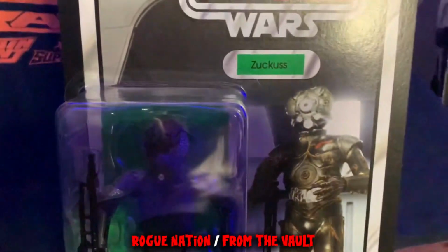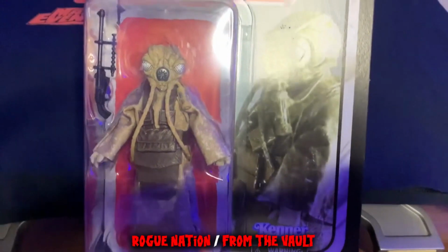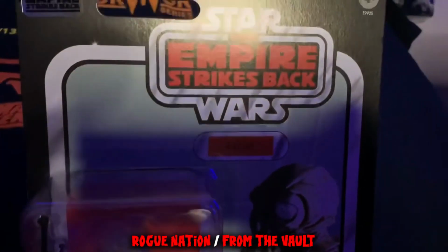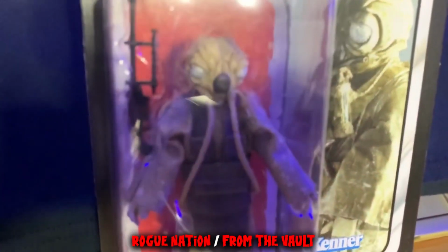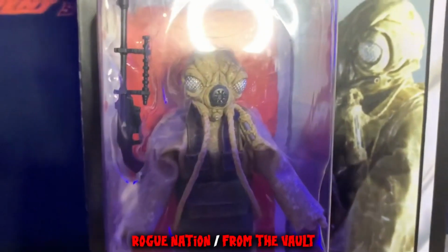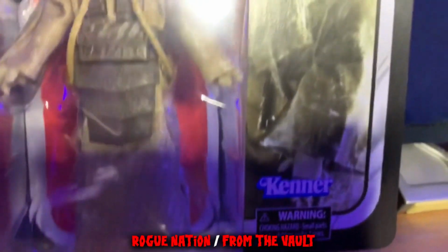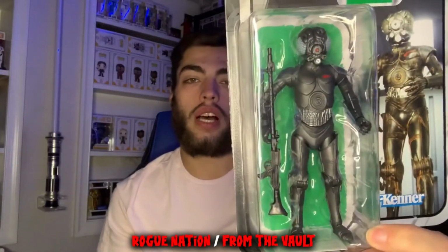And then, of course, over here you have the Zuckuss action figure, which of the two, I think this one's my favorite. When you look at the two head scans, well, not head scans necessarily, because you ain't scanning anybody that looks like these guys, it's just the detail in the faces and stuff like that. Just a really cool looking action figure. So there's a look at the Zuckuss Black Series action figure, and there's the look at the Forlom action figure.